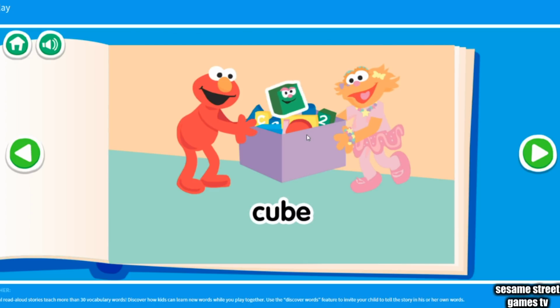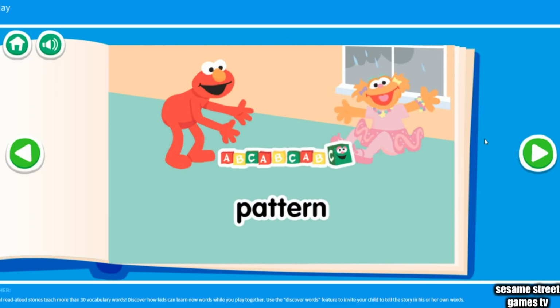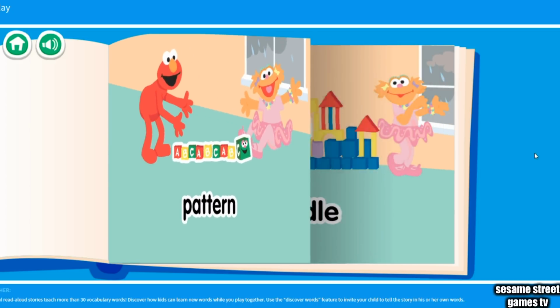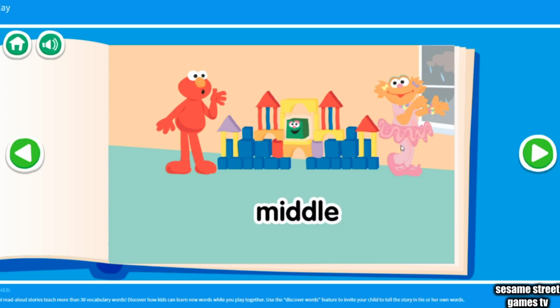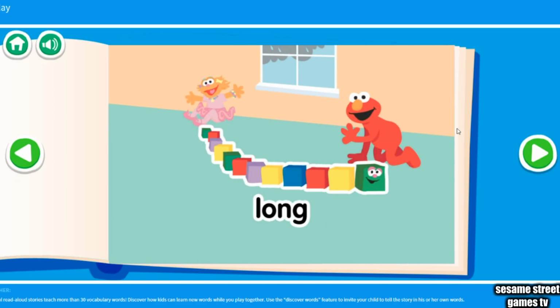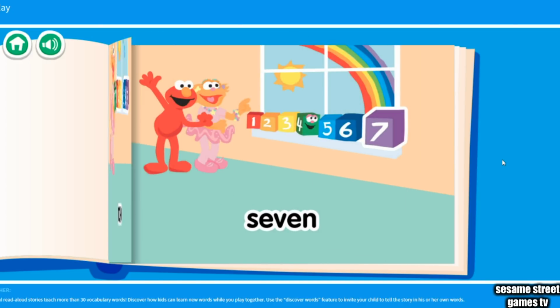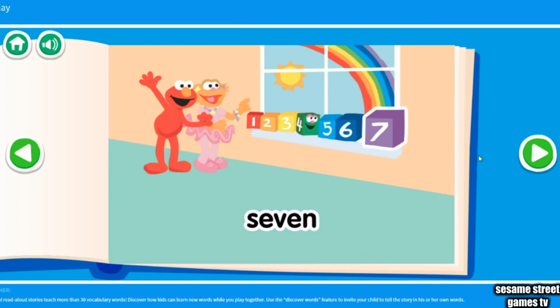Cube. A cube is a box-shaped object with 6 sides. Skyscraper. A skyscraper is a very tall building. Pattern. A pattern is an order of shapes, colors, or numbers that repeats itself. Middle. Middle means center, in between each end. Long. Long is the opposite of short. Row. A row is a straight line of people or things. Seven. Seven is the number between 6 and 8.